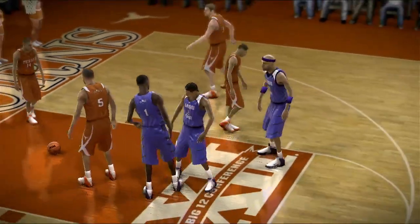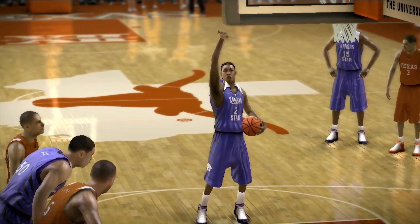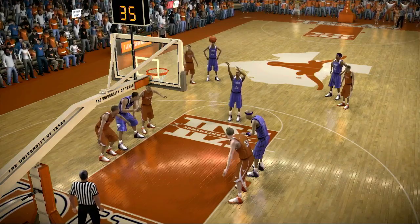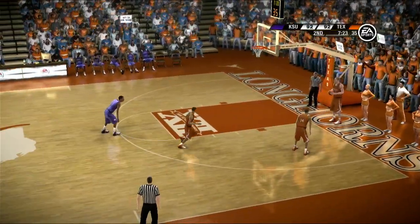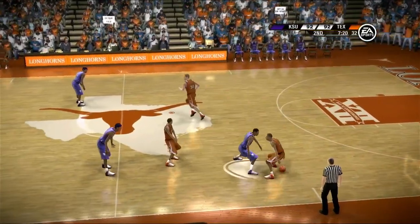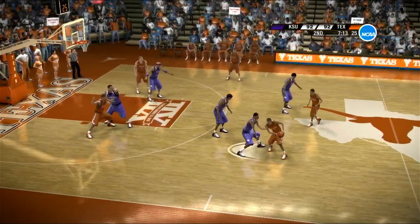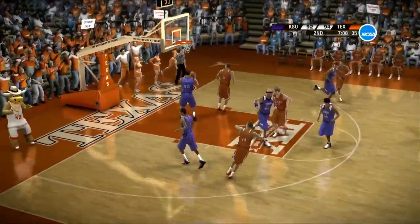That is a great play. These kids have all the momentum now. Look at them. They're celebrating. They're definitely having some fun out there. He'll visit the charity stripe. That's on the nylon, NBA. Wow, the screener is back to school on that pick. Goes up for two. Makes it.